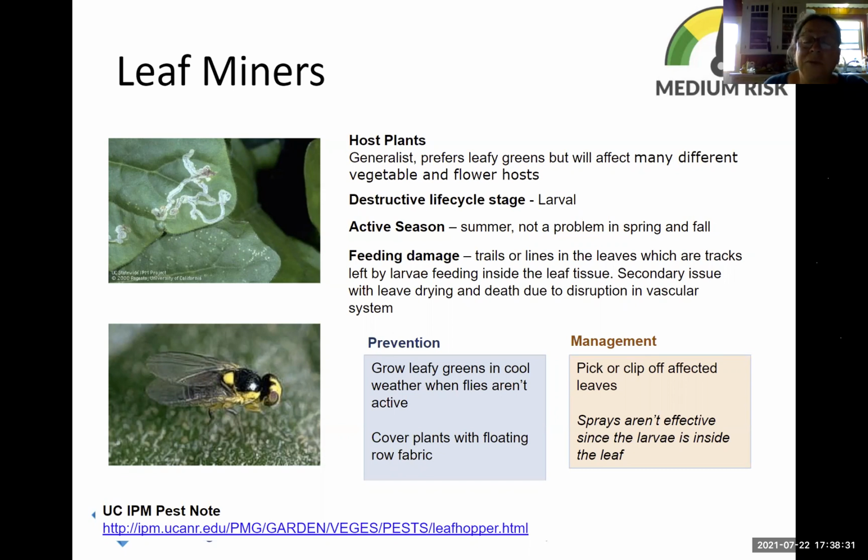So what's prevention? Grow your leafy greens in the cool weather when the flies that lay the little larval miner aren't active. And you could cover your plants with a floating row cover to prevent that from happening. If you've had no success with spinach or chard in the past, think about covering it up when they're young to keep them growing without a pest. Yeah, I've had these take out a whole chard plant in the summer, so growing at the right time of year is a great solution.